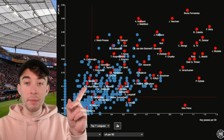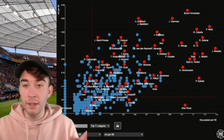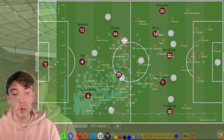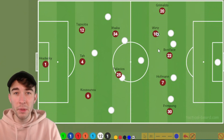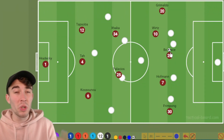Basically, you want to be up there, top right, in the top corner. Who's up there? Bruno Fernandes, Joey Veerman, Cabela, Wirtz. Florian Wirtz is a truly special talent and there's not much that he can't do with a football at his feet. He kind of has a Mesut Ozil-esque vibe to him, the way in which he dribbles, controls the ball, can see the passes which just no one else can see.